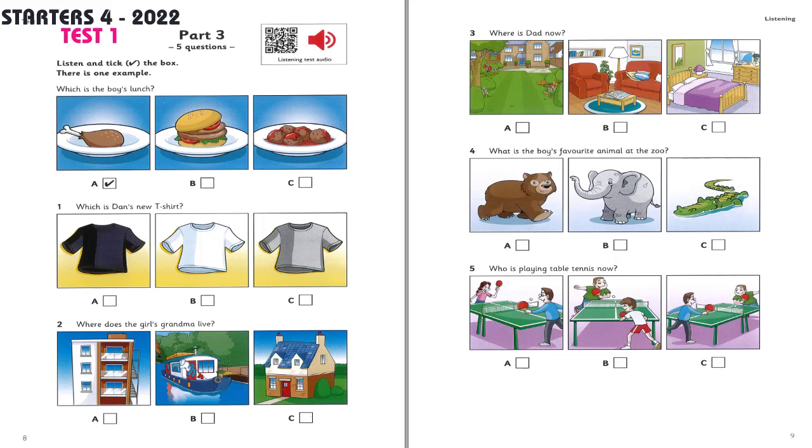Where does grandma live now, Dad? Does she live in an apartment? No, she doesn't. She lives in a boat. Wow, that's fantastic. She doesn't live in a house. That's right.